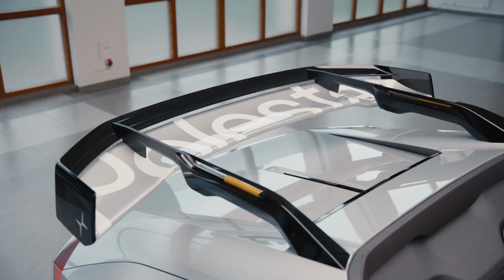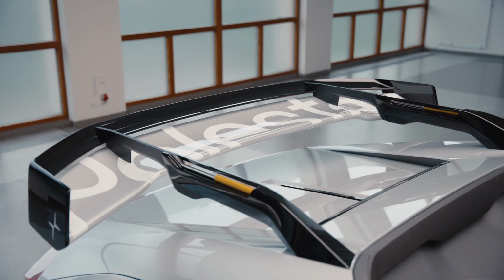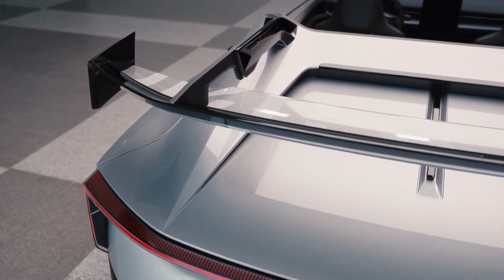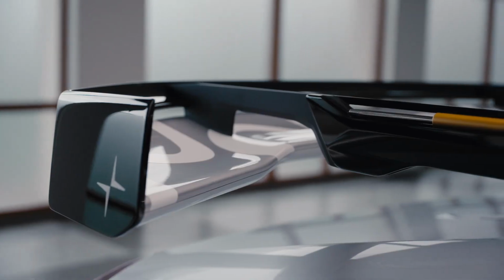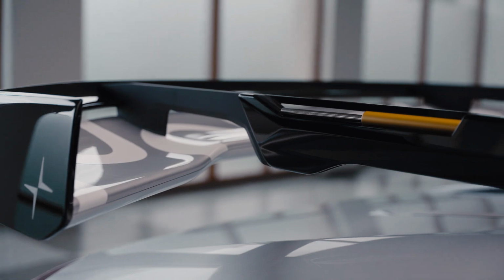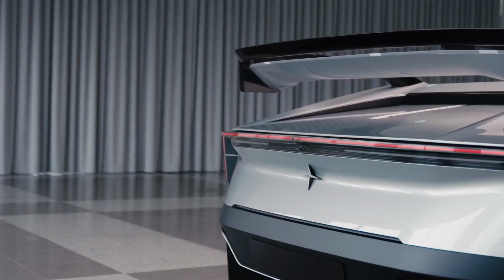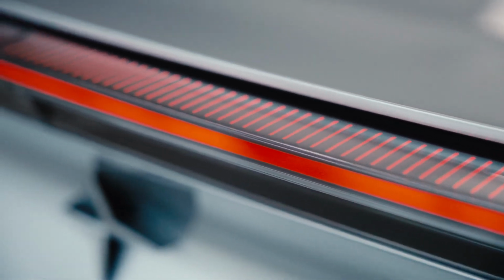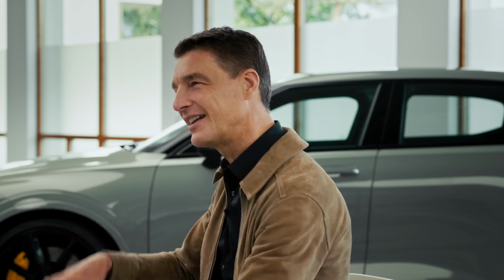Boom, a spoiler, yes, it's part of the spoiler gang. And to start with, of course, spoilers are there because they have a great function. They create the downforce that you need if you have that much extra power. Then, I call it now the designer brand Polestar. Everything's so beautiful and fine, and then you put a spoiler on it. It could really bring us uproar. How can you? Shouldn't you integrate it? Shouldn't you hide it? And blah blah blah.